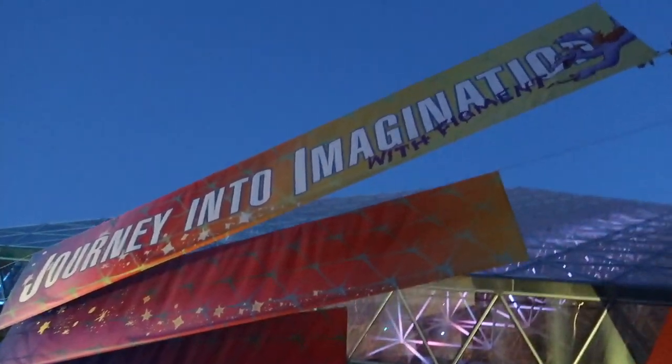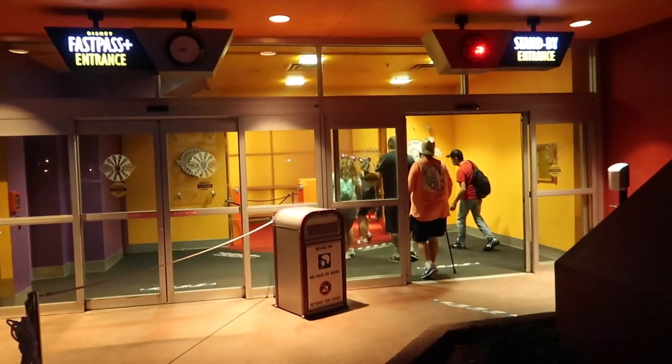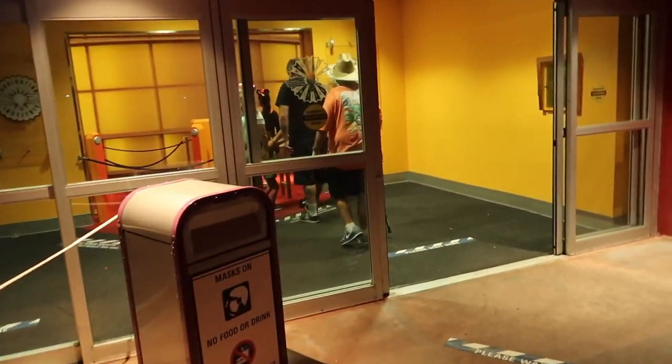It's time for Journey into Imagination with Figment. Oh yeah, here we go.